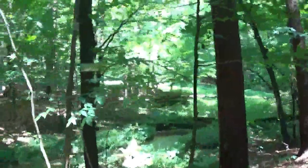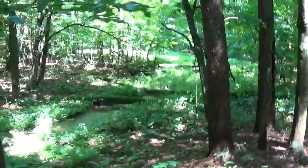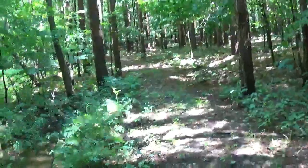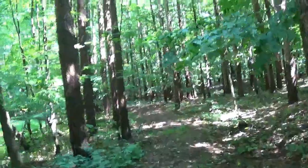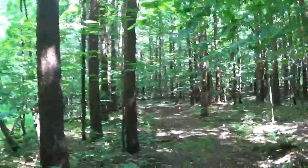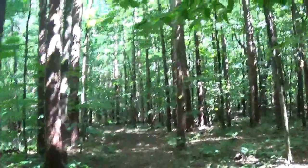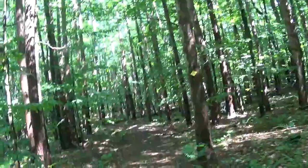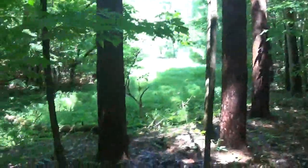Nice little sign posted. Yeah, I don't know what direction I'm heading. I'm pretty sure I'm heading to Middle Road, but at some point there was supposed to be a loop. So there was a straight jaunt off one way, so you know, trails could have changed, map wasn't updated. Seen a lot of that lately.